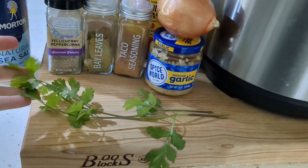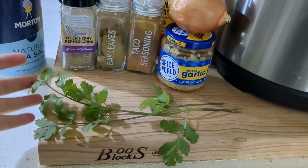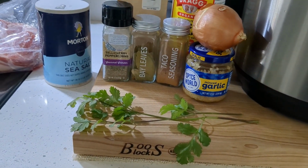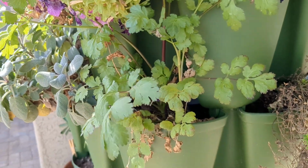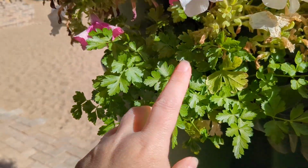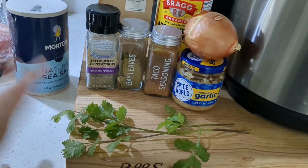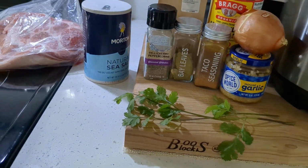This is the coriander or cilantro that I could afford from my garden. My plant is still a little bit small. It's still bouncing back from the really hot summer we had. If you guys are wondering what plants I have out in my garden, I have cilantro, I have thyme, which has not bounced back yet from the summer heat. I also have some parsley, which is doing fantastic, and a little bit of sage. I love having the fresh herbs, but my cilantro is still rather small, so I didn't want to take more than this off of it.